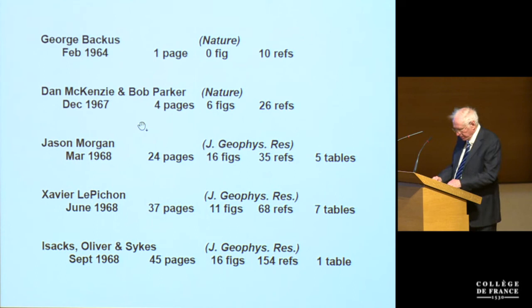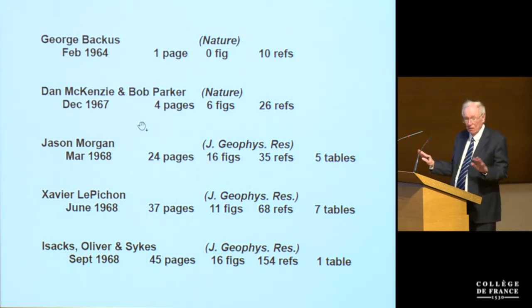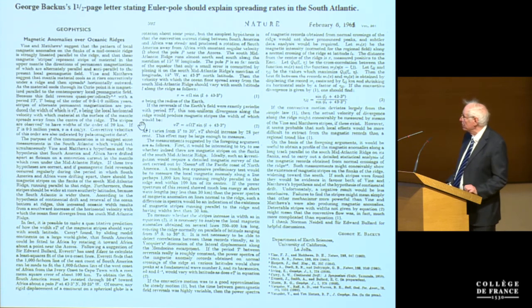And then these are the early papers on this, and I want to point out this much earlier paper by George Backus that has everything that I said in it. And I'll show you that paper. It was sort of a page and a half in Nature. There's no data. He says it if you read in the right place, and the fastest rate would be 90 degrees from the opening, and everything that's in plate tectonics is in this paper.